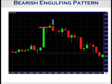So this to me is a great short sale. I'd have a stop up here, above the recent high. I don't think this is quite a shooting star because the upper shadow has to be twice the height of the real body. But have a stop here. My target would be in that blue line.